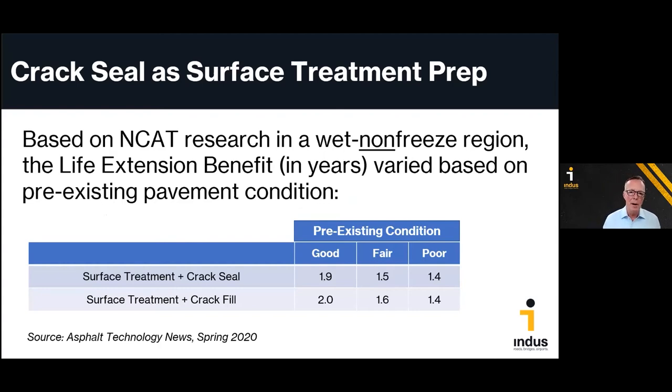The results were very, very much dependent on the pre-existing condition of the pavement, and the life extension associated with the crack seal became more on better pavement. So they did both crack sealing and crack filling, and Matt's going to share with you the difference between those two terms here in a bit. And what they determined was that the range in life extension that was attributable to just the crack seal alone, now this is not the surface treatment, just the crack seal alone as prep for the surface treatment, ranged from about a year and a half to 2 years. And this is a relatively recent study. It was published just a couple of years ago in the NCAT newsletter.